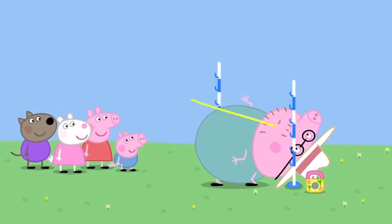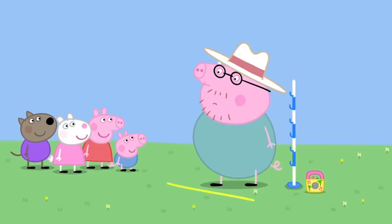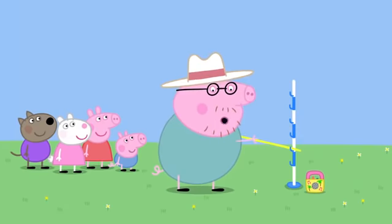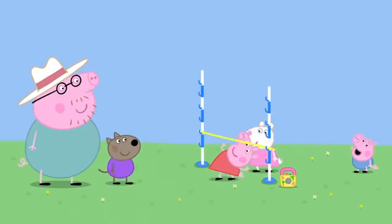Okay. Oh. Daddy, your tummy is too big to go under the pole. My tummy is not too big. I just can't bend like I used to. My turn. And me. And me.